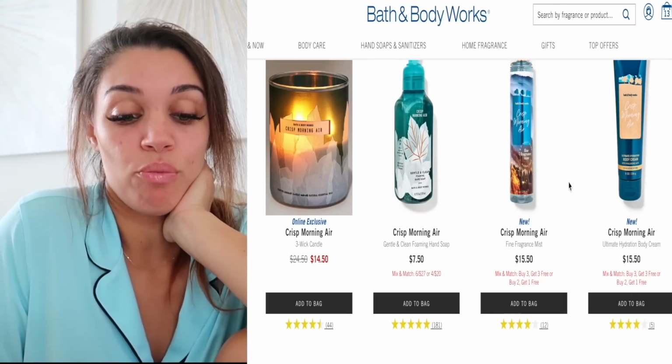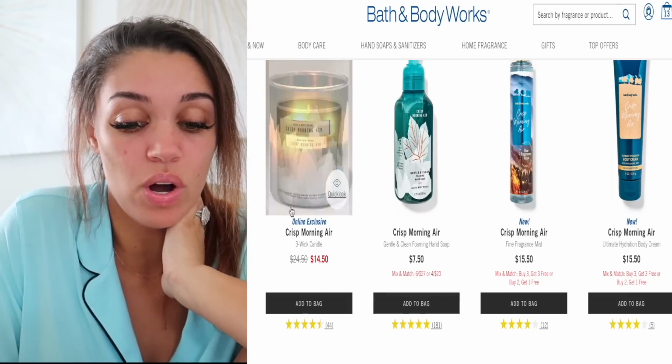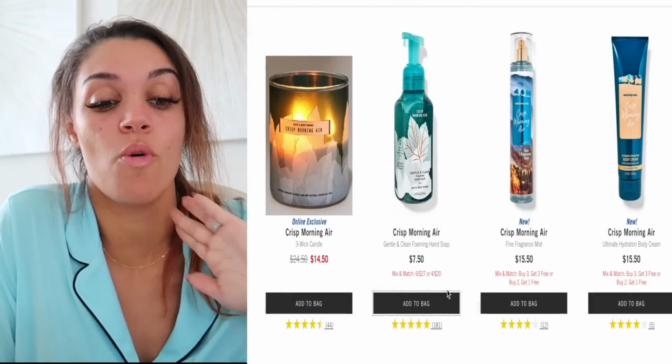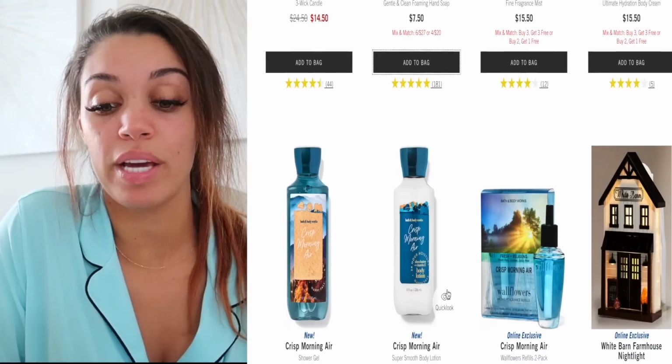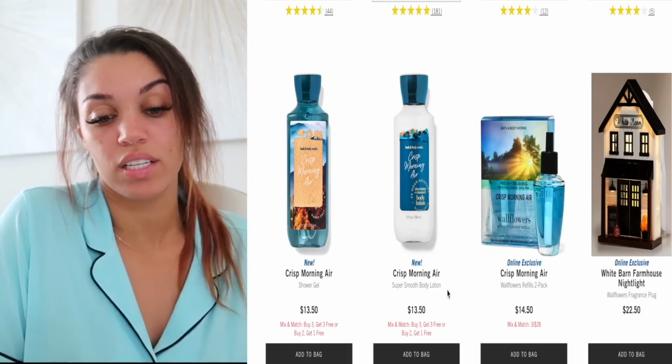They also have a foaming hand soap inside of like the same candle type, and I'm gonna go ahead and add that to my bag as well. Now that one does not say online exclusive, so the hand soap and the fragrance mist and the body cream, it looks like you'll be able to buy it in store. It doesn't look like it's online exclusive.